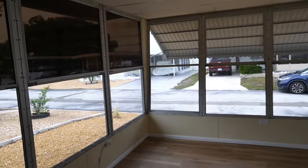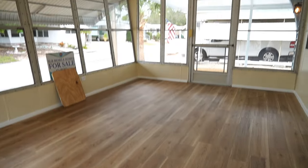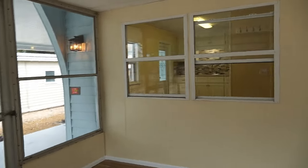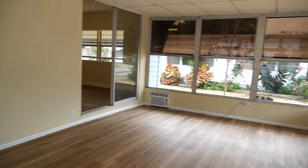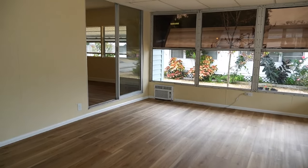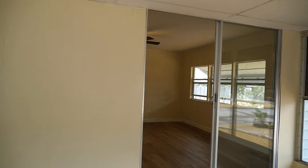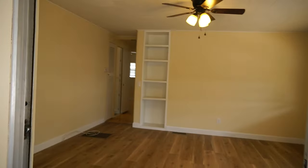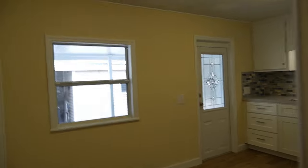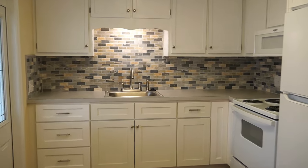This is your Florida room. Got a nice big one. You see they did the flooring out here also. Looks like a newer air conditioner has been installed right there. Let's take a peek at this kitchen, then we'll walk around the house again. Love the backsplash. Great job.